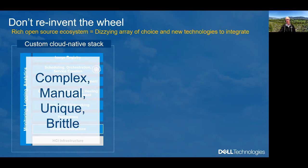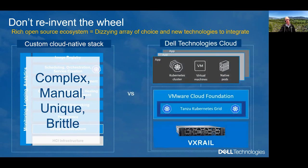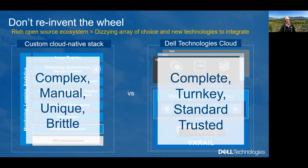The bottom line is that the result of building a platform from scratch is usually a snowflake, one-off design. It's guaranteed to take a long time to produce, and it's unlikely to be the right environment with which to entrust your business-critical applications. Contrast that with our approach with Dell Technologies Cloud Platform.